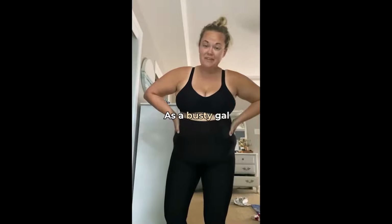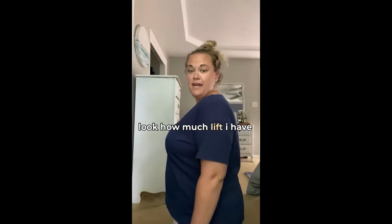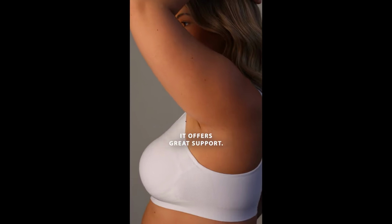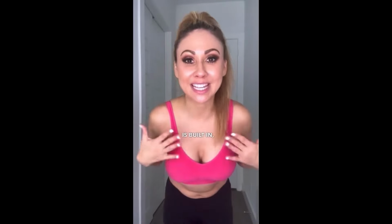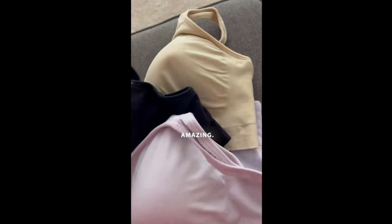As a busty gal, I have always struggled. This is it. Look how much lift I have. It offers great support, no underwire, and it's got padding. And padding that it doesn't come out in the wash. It actually is built in, it's sewn in. And this material is amazing. And this bra extender is everything.